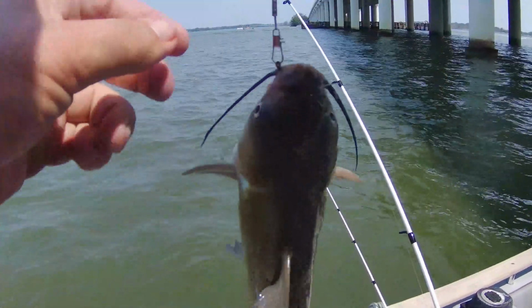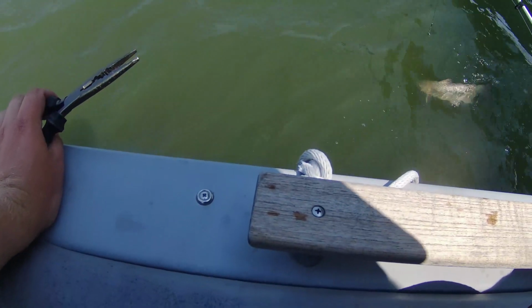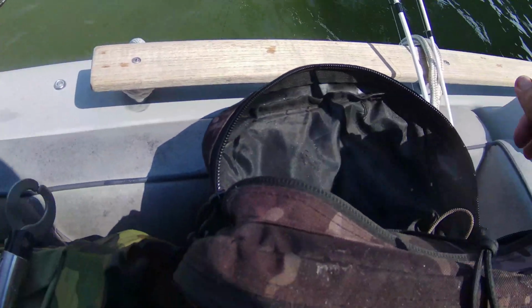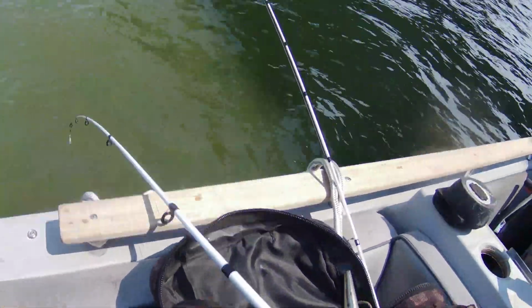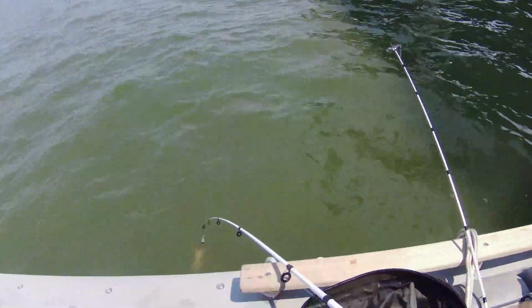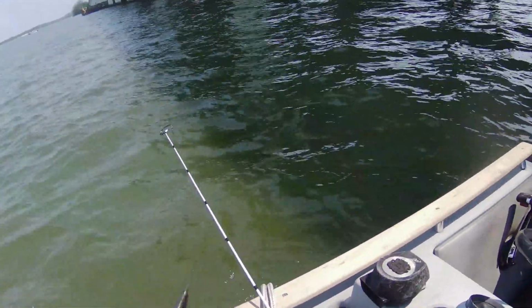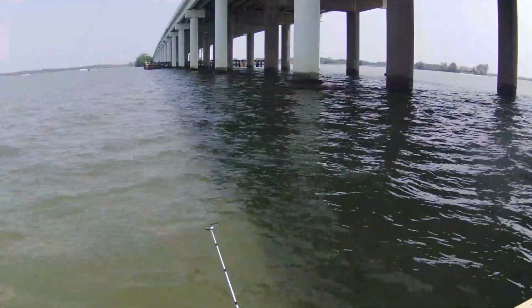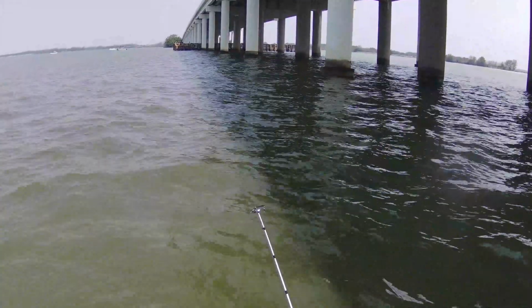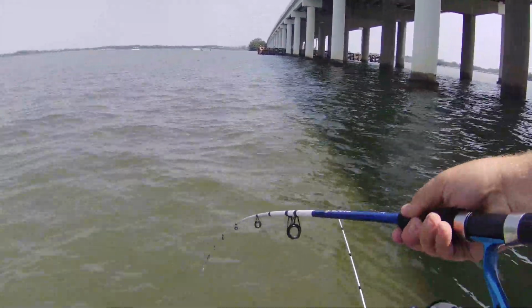He hooked himself pretty good. I'm not ashamed to admit I couldn't get the hook out of his mouth, so I threw him back in the water, walked him over to Captain Rico over there, and he pulled the hook out. I struggled for a good minute and a half, and I'm like, all right, your turn. But he did get released.